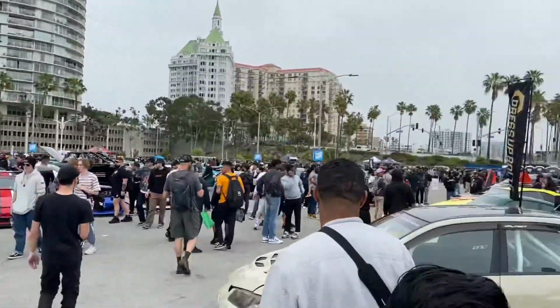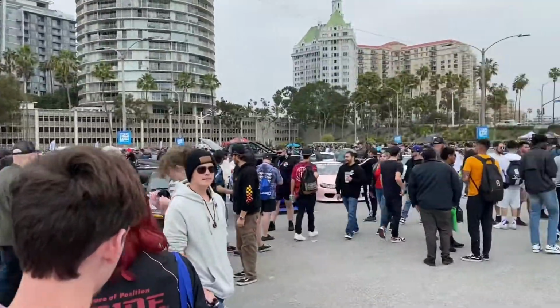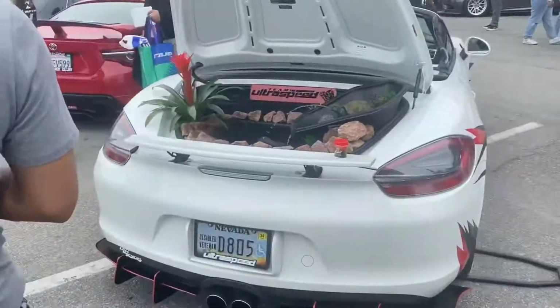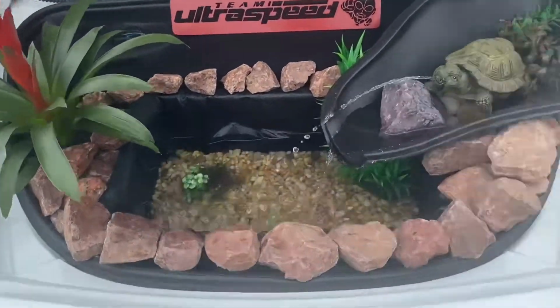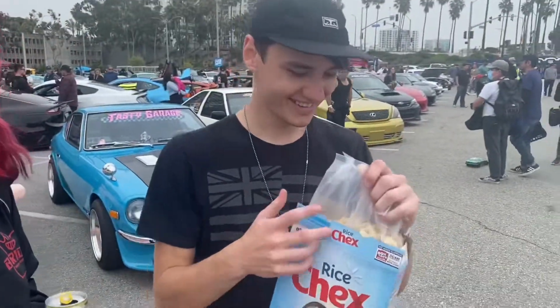So many heads. Jesus Christ. Bro, are they washing cars while at the car show? Damn, I need that. No way. This is insane. Is there koi in here? No, no fish. Dude, fish. That's so sick. Cereal.